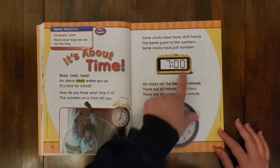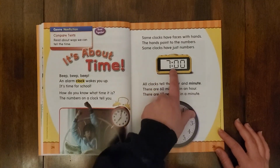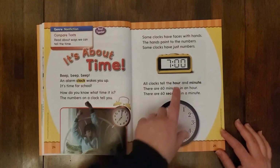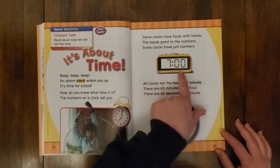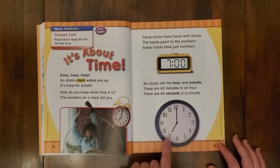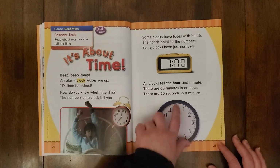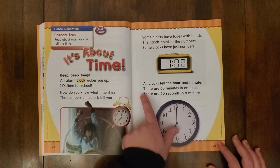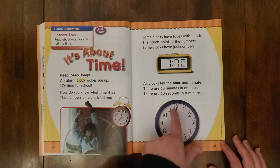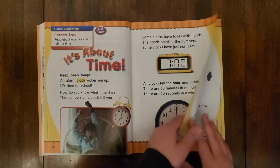So on a digital clock, this is what the hour would be. Anything on this side is called a colon. I like to think of it as like two periods on top of each other. And whatever's on this side is the minute. So on a regular clock, the small hand points to the hour and the big hand points to the minute. And it says there's 60 minutes in an hour. So that means that when the big hand goes all the way around the clock, it's been an hour.